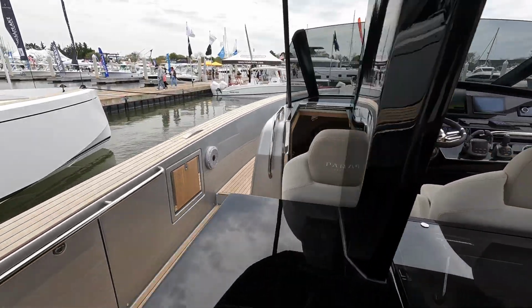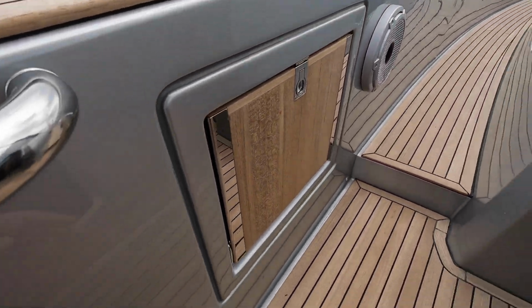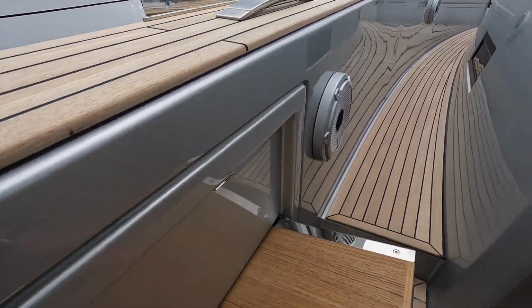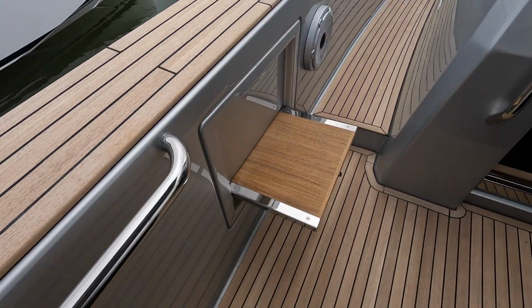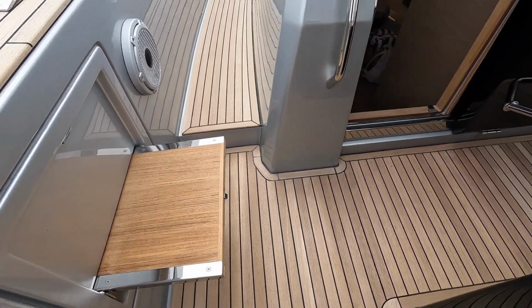So stepping forward, we'll find the helm station. But first, you'll see on the sides here, you have more of that really nice built-in functionality. You have a couple of steps. So if you're coming on board over the side, you have somewhere to step onto when you're making your way onto the boat.